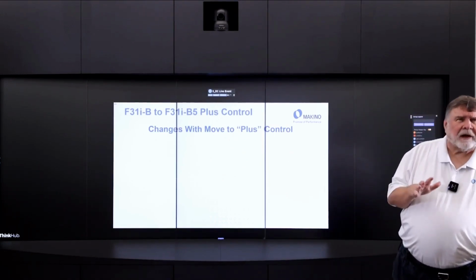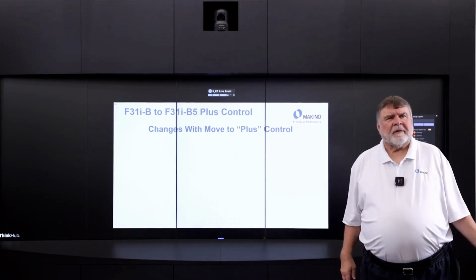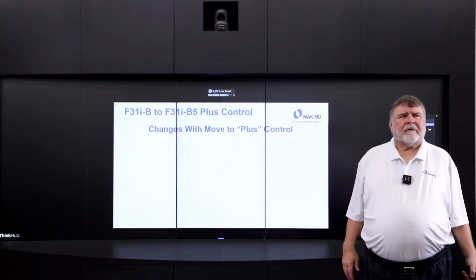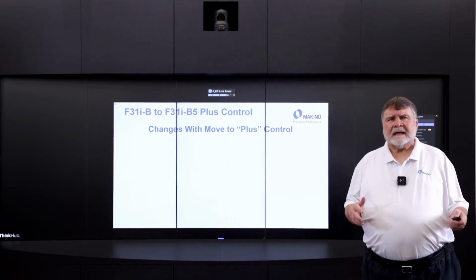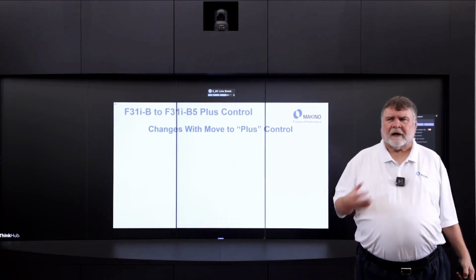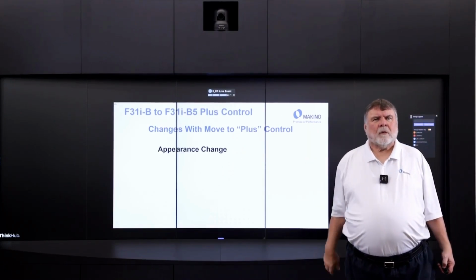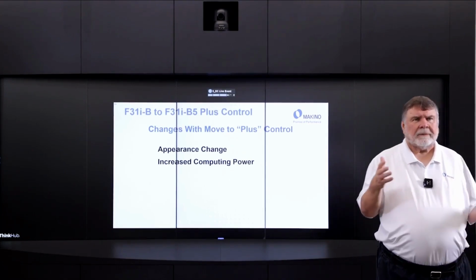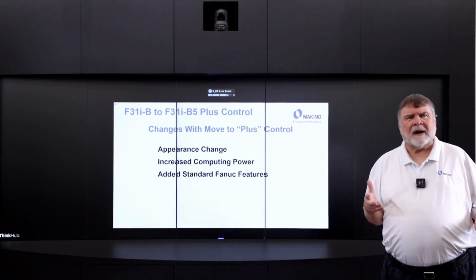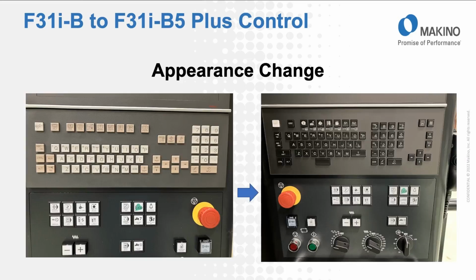The other feature of the DA500: we're moving from the FANUC 31i-B to the FANUC 31i-B5 Plus control. So with that Plus control from FANUC, it's still going to say Makino Pro 6 on the outside, it's still going to have SGI.5, but with this Plus control, there's going to be an appearance change, some increased computing power, some added standard FANUC features, and some new machine functions. Appearance change, this is kind of out with the old, in with the new.